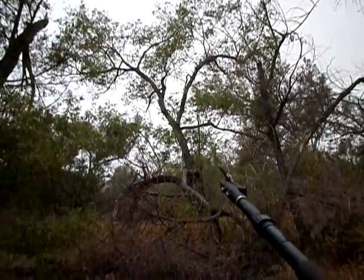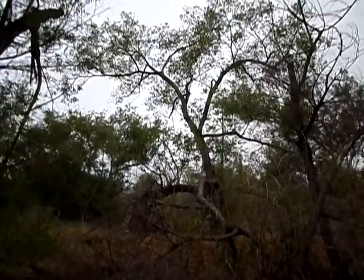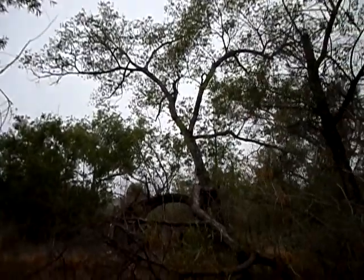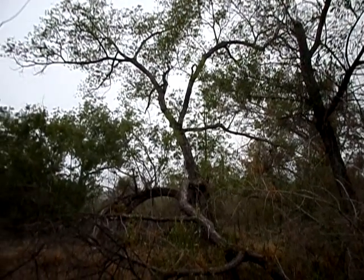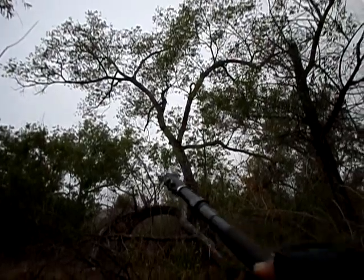While I'm out here, I want to take a look at other things. I hear a woodpecker coming from this direction out here. You hear that? Oh, there he is. We're in that small branch.